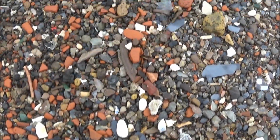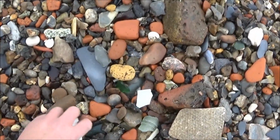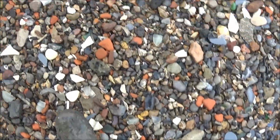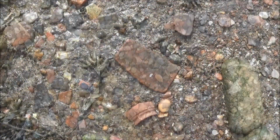There's so much pottery strewn on the Thames foreshore everywhere you look, dating back to, goodness me, pre-Roman times right up to modern day.